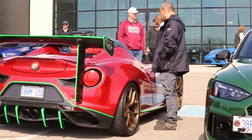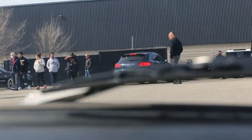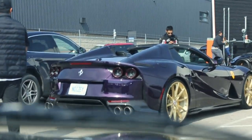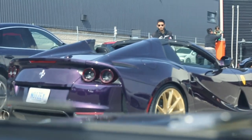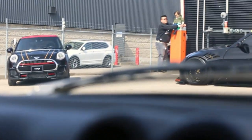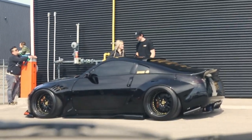There's the Alpha, so we're in his Datsun 280. I don't see him. Is that Ross? A12. Oh my lord. Gold wheels, purple A12 GTS. Wow. Where can I stick it? Probably right here. Man, we got a wide body Z.